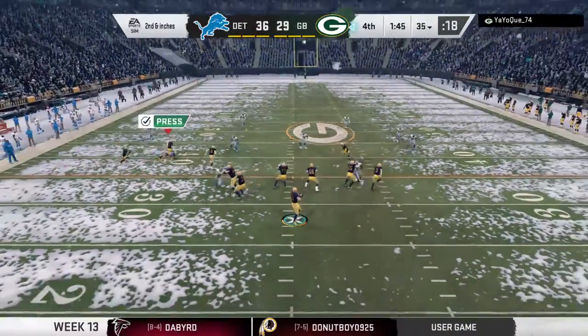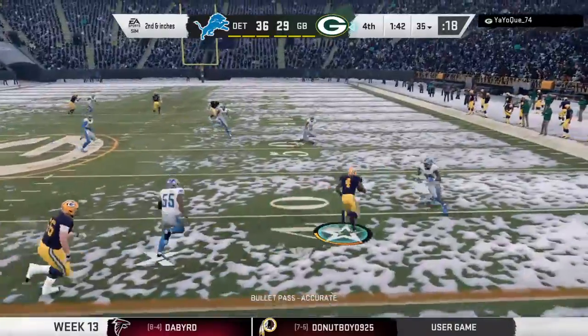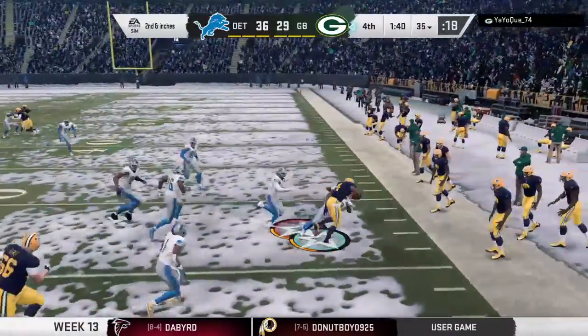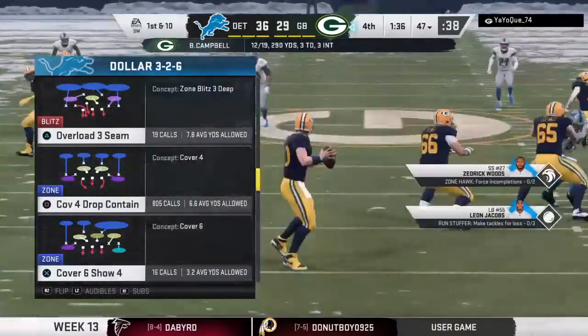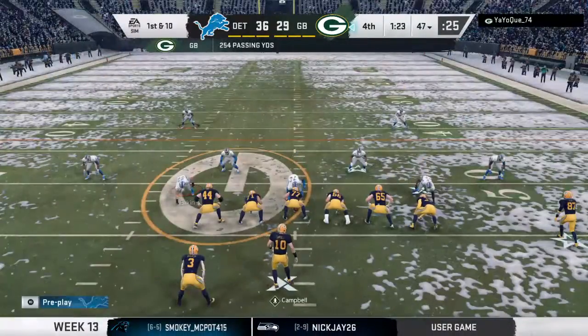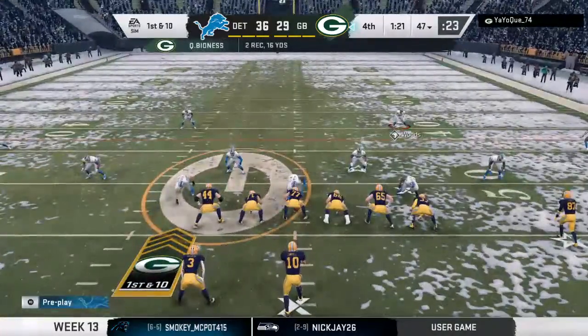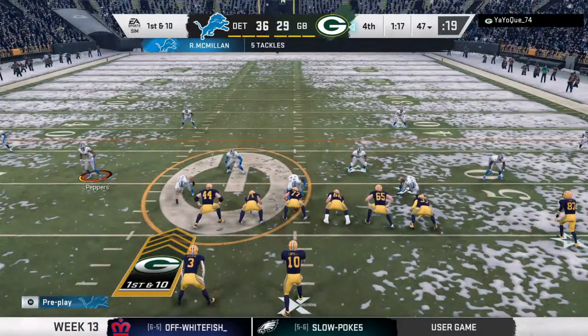Back to throw. It's the right side here. Complete. Able to get this one across the 45 before he's brought down. It's a gain of 12, and the Packers have the first. The drive continues as they search for a tying touchdown. Here's 1st and 10.